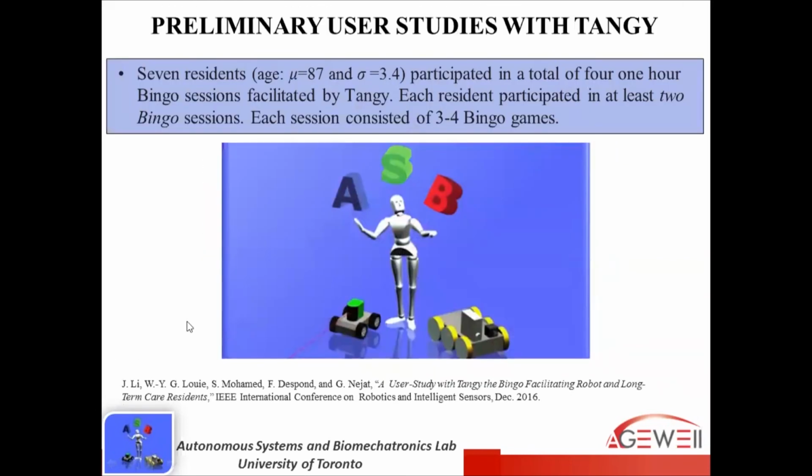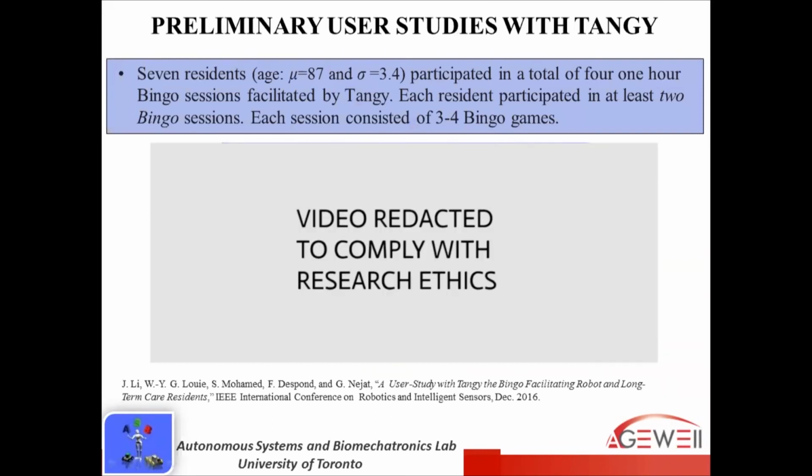Once this was done, we then ran another user study, this time with TANGY facilitating a bingo game. And we had 4 users interacting with TANGY at the same time.